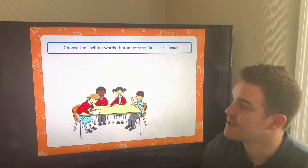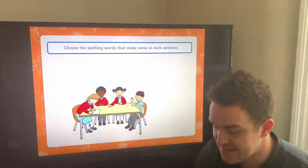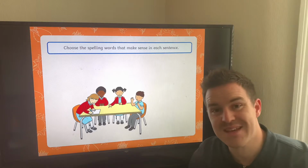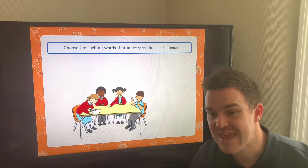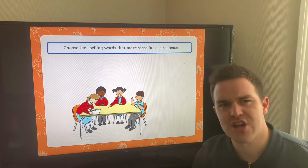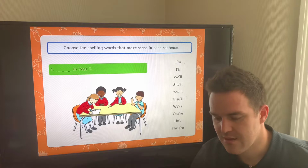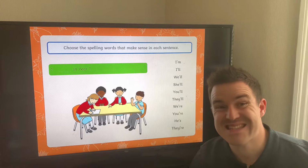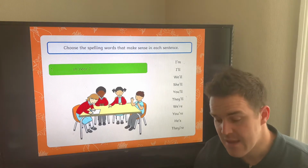Okay, so here, little activity to do. Choose the spelling words that make sense in each sentence. So, as always with your sentences, sometimes you read them and you've put a word in and it doesn't make sense there. A lot of the time, one that we do in year one is "they gone to the shops" instead of "they went to the shops." But when you say "they gone to the shops," it doesn't sound right, does it? Another one is people say "they done their homework." They did their homework. We have to sometimes read our sentences back to see if they make sense, okay? Or just say them, okay?